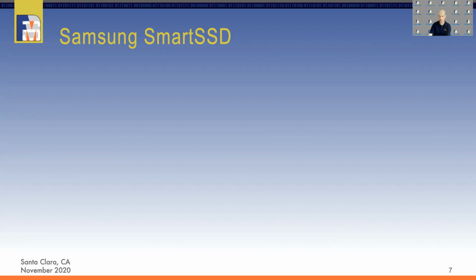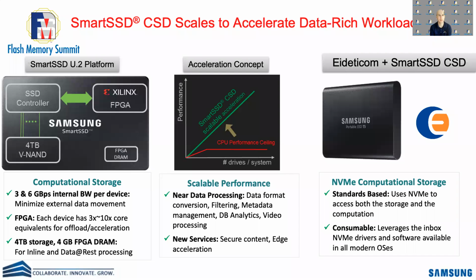So what Samsung have done is deployed a product for the computational storage space called the Smart SSD. And the Smart SSD is a very interesting concept. It is another computational storage drive, so in some ways similar to what NGD are doing, but a little different in the sense that the computation in the Smart SSD comes in the form of a programmable FPGA from Xilinx, whereas in NGD there was a Linux-capable ARM complex for the computation.